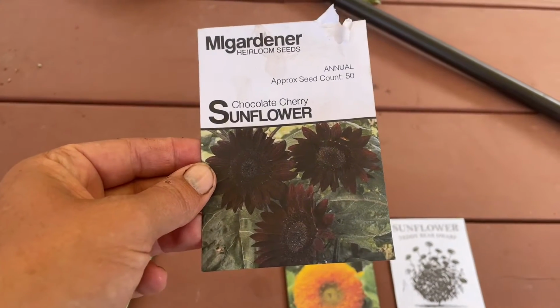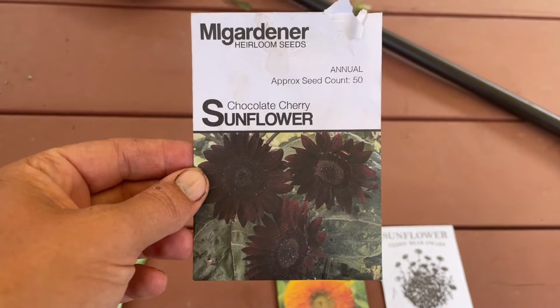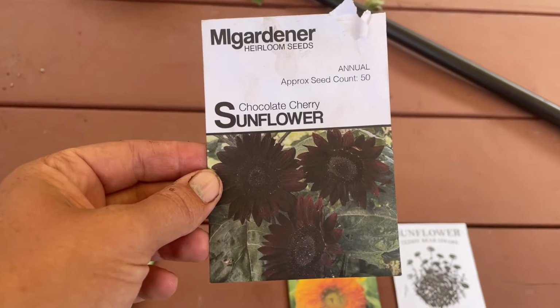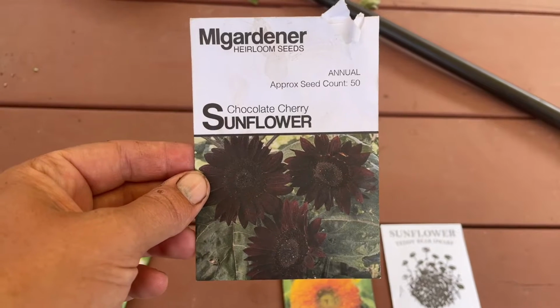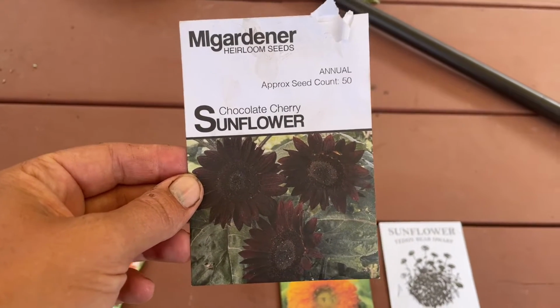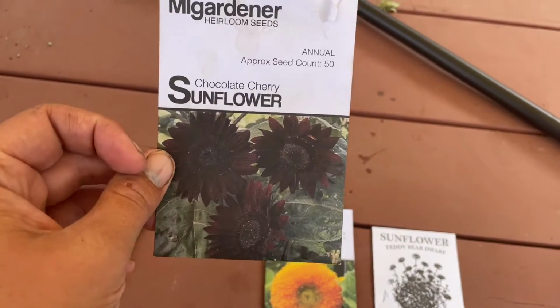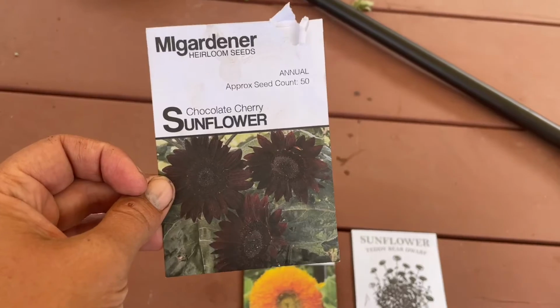The color is stunning. I was also drawn to it because it's the same name as my favorite cherry tomato, also a chocolate cherry. So, or maybe that's a chocolate berry. Anyway, I like plants that reference chocolate, evidently.